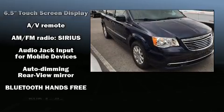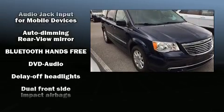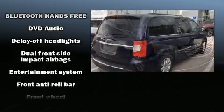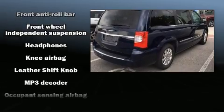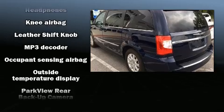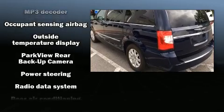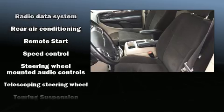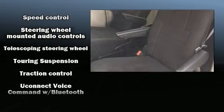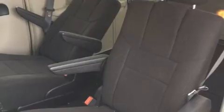Chrysler ensures the safety and security of its passengers with equipment such as head curtain airbags, traction control, brake assist, and 4-wheel disc brakes with ABS. With electronic stability control supplementing mechanical systems, you'll maintain precise command of the roadway. A Carfax history report indicates just one previous owner.